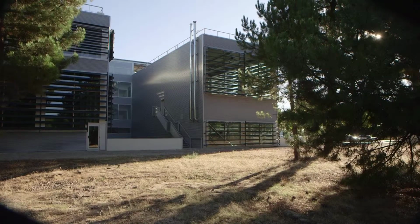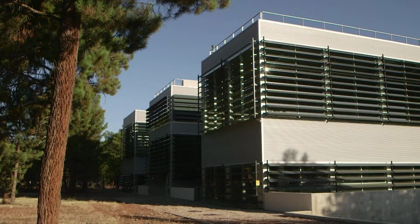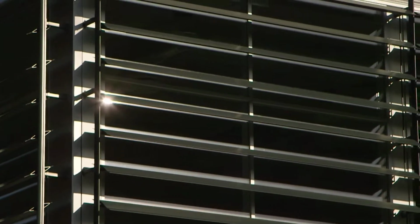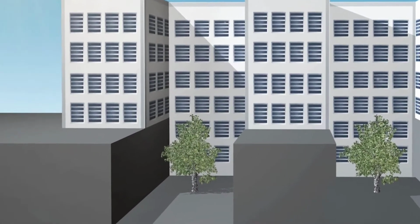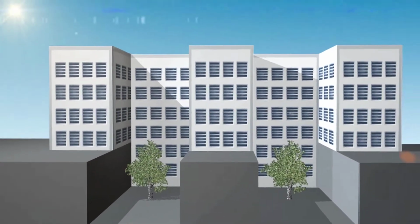By setting the ground level of the building 3.5 meters beneath the soil, and by including patios between the wings, the overall temperature surrounding the building stays cooler. In the basin, trees and the cool underground soil keep the air temperature around 6 degrees Celsius lower than the air that is exposed to sunlight.